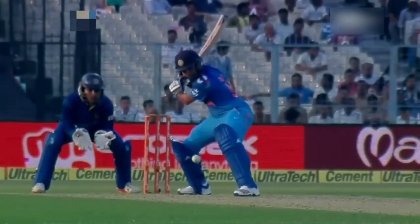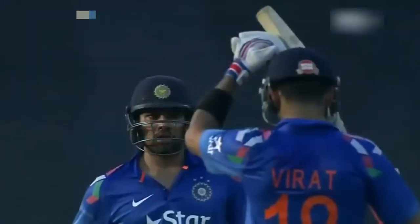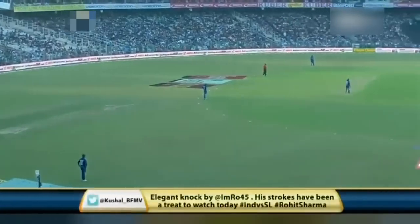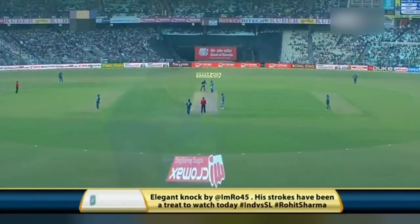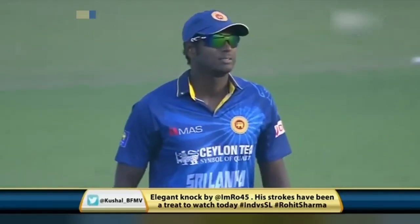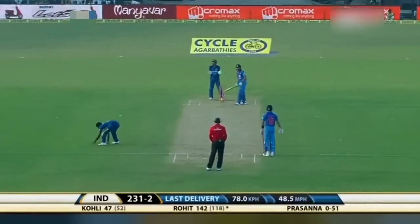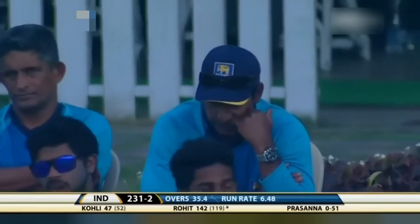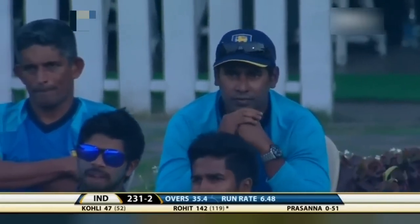What record is he heading for now? There has to be some record close by. He has a lot of time as well. Another 14 overs after this. That's exactly what I was thinking too. 209 is his high score. 209, that's the last time he got 100, and that was November last year in Bengaluru against the Australians. The highest score in ODI cricket, 219 by Virendra Sehwag. Mikey pointed out 14 overs, best part of 14 overs remain for Rohit Sharma.